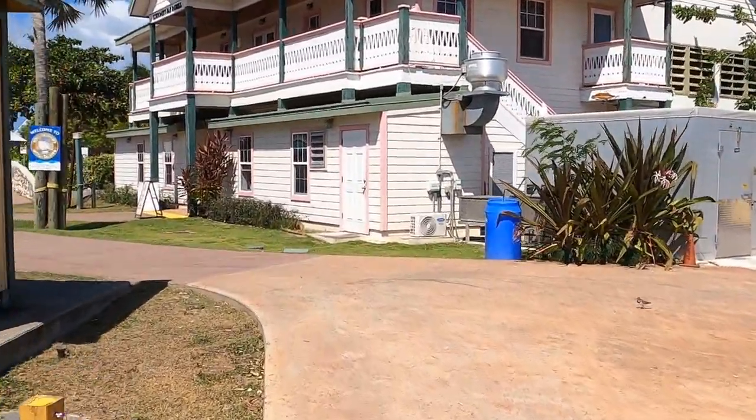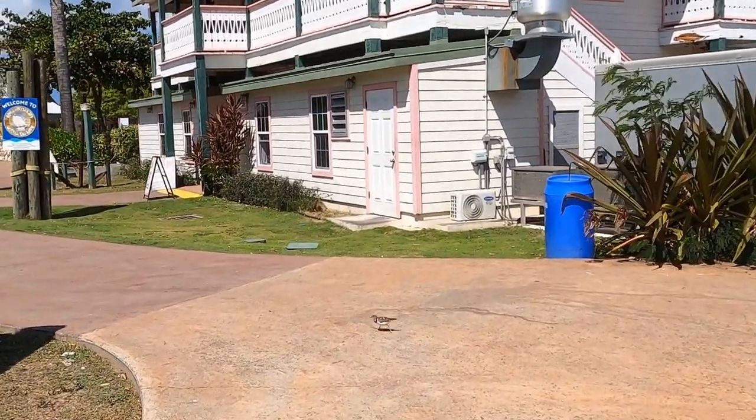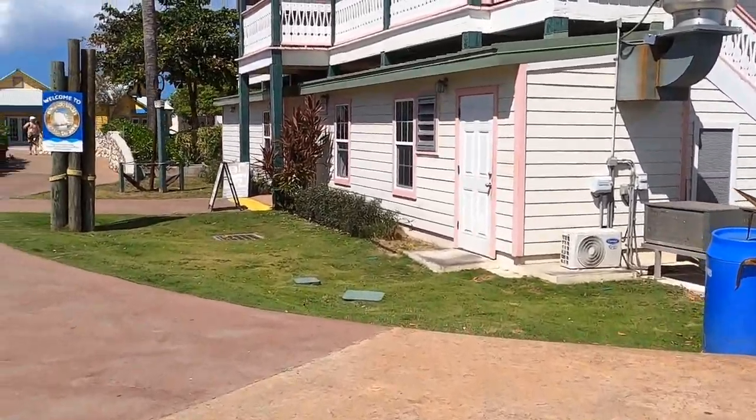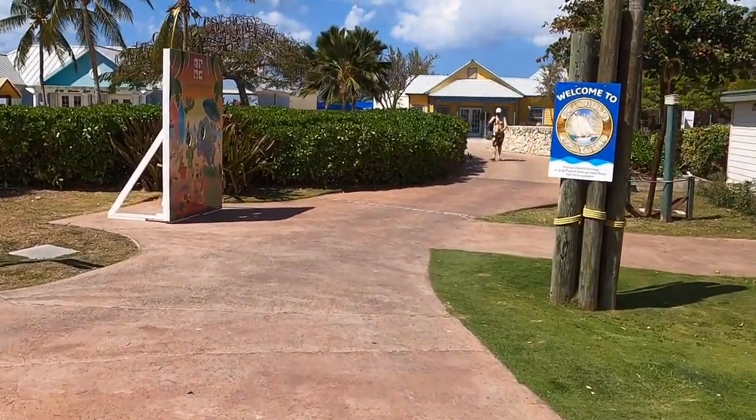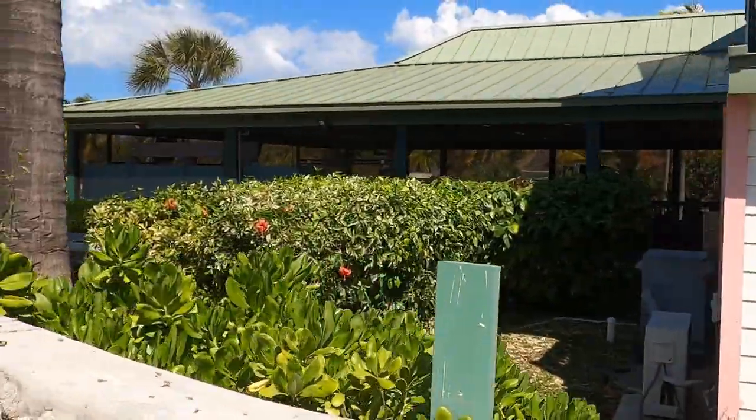That thing is hauling at me. Just giving me attitude. Here's Captain. Welcome. All right, we're almost back to my wife. We're on my way. Almost back.